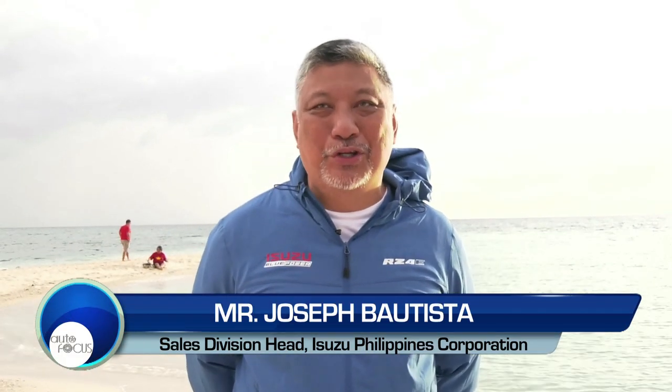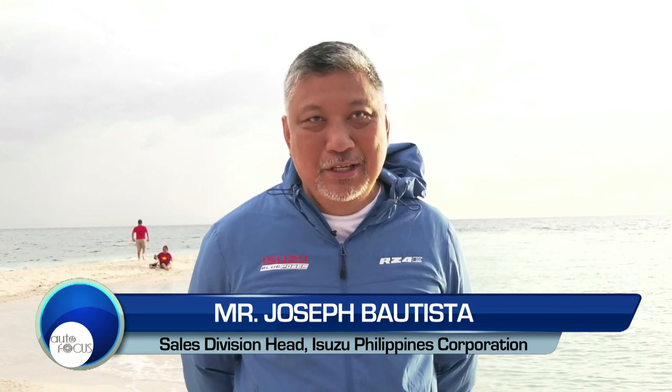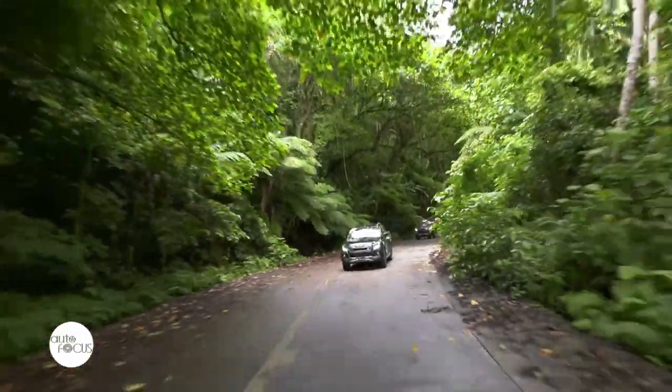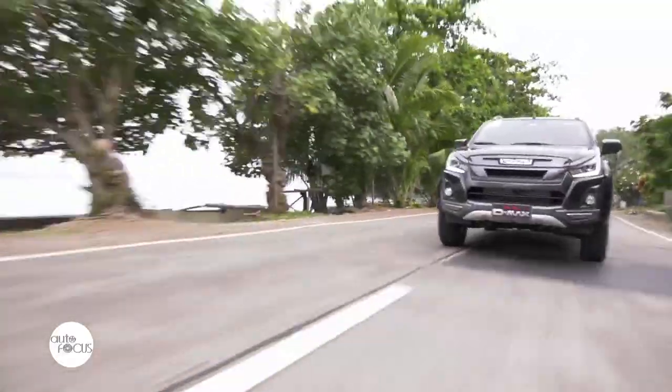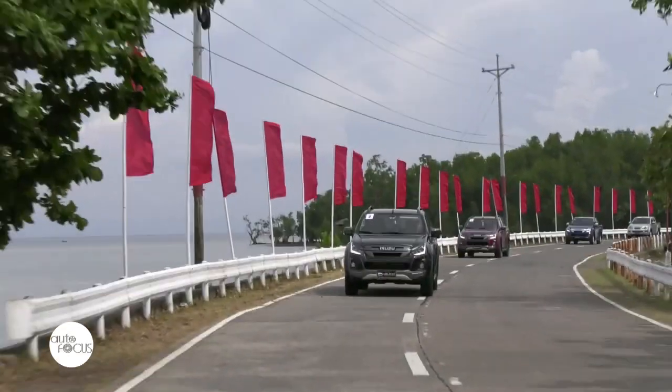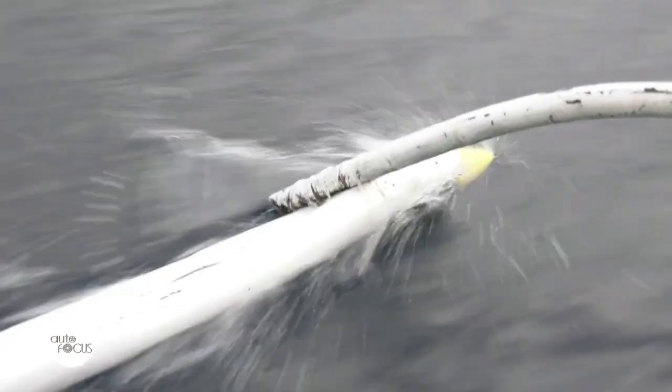Thank you very much. We'd like to take this opportunity to invite your televiewers. Please visit our 43 dealerships around the Philippines. The new Isuzu D-Max LSA is now on display. Talk to our SE, book a test drive. Maybe soon we'll be able to see you in such a beautiful destination like Kamigin driving your D-Max LSA. Maraming salamat po.